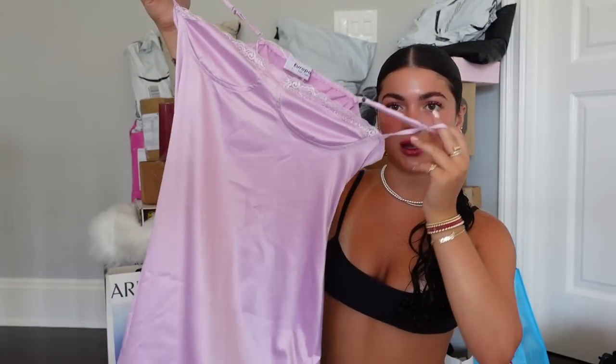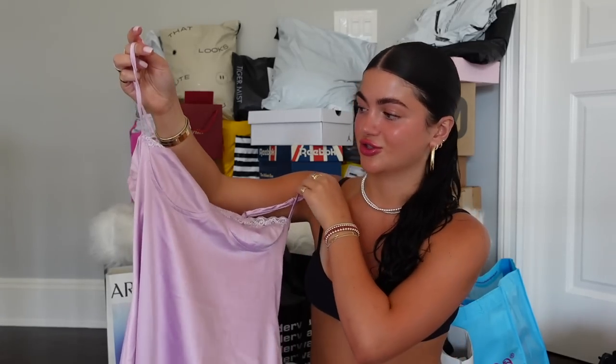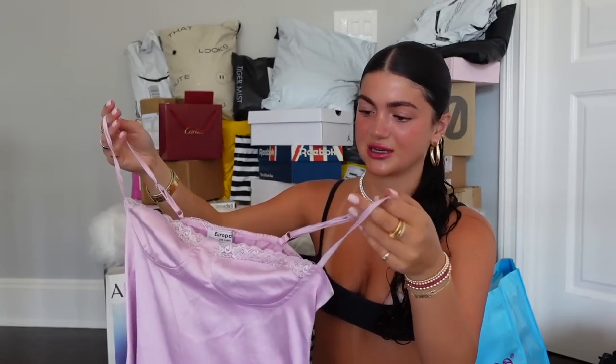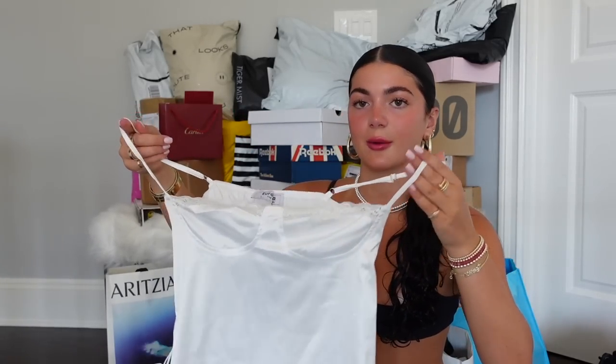Next up, I got this super pretty lavender dress. It's like a silky type slip-on. It almost looks like a night lingerie gown type, but it's so cute, and you can dress it up with a pair of heels or even dress it down with sneakers and like a denim jacket or whatever. And then of course I had to pick it up in white because why would I not?